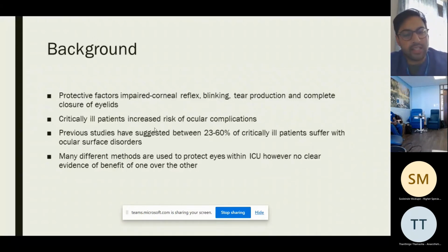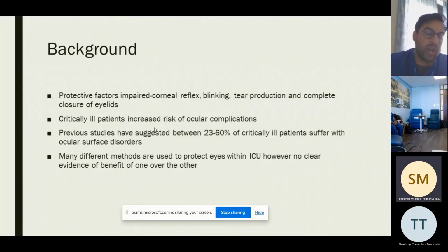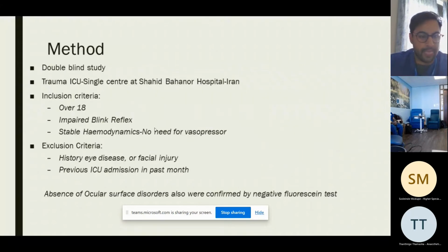There have been previous studies that suggested that it's quite a high proportion of critically ill patients that suffer with ocular disorders. I think personally, I've seen this more ever since COVID with the increase in number of patients with proning. It's quite interesting to see different care modalities that we can use for eyes and to try and prevent any complications. However, there's no clear evidence or benefit over one or the other. So this was just a single center study to try and look at that.